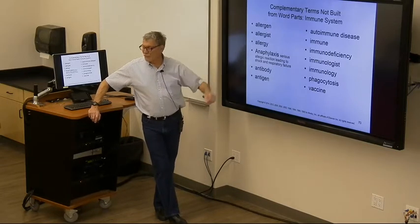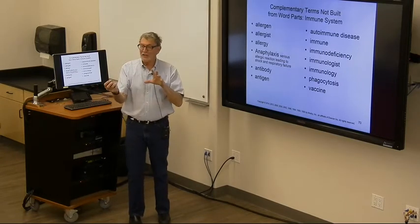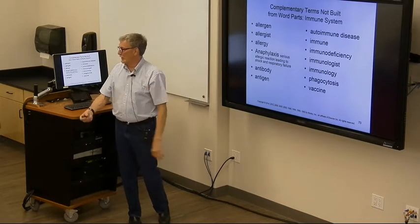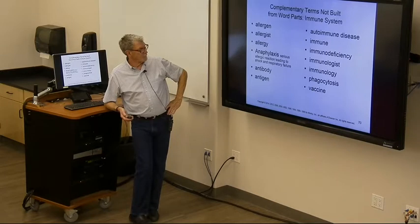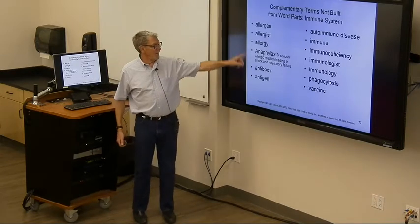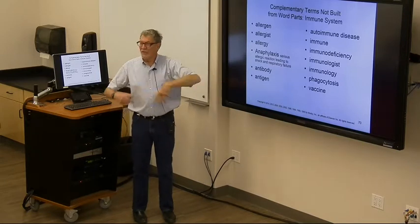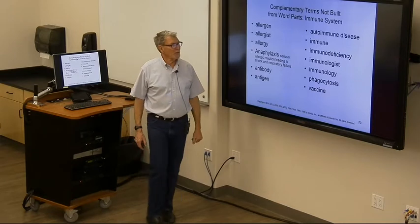The antibody is this little structure your B cells make that sticks onto a bacteria and causes your immune system to identify it and attack it, so you fight it better. An antigen is like an allergen. It causes an allergic response, an antibody response.